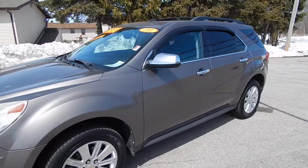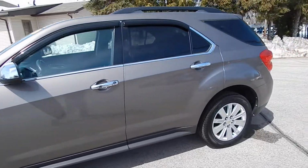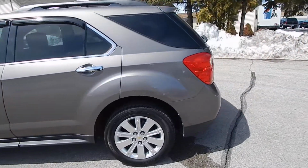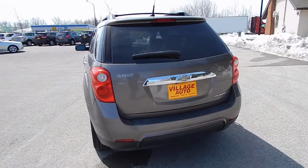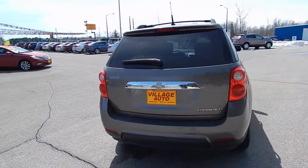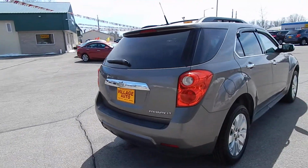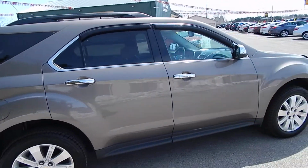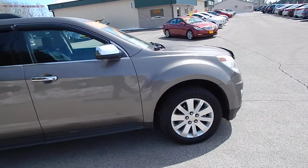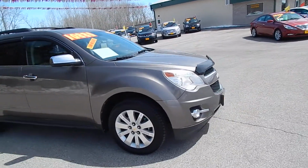This is Village Auto's 2010 Chevrolet Equinox LT front-wheel drive. Very clean two-owner vehicle. The rear wiper, rear defrost, rear backup camera, power rear liftgate, alloy wheels, privacy glass, vent visors, bug shield. Very sharp, well-maintained SUV.